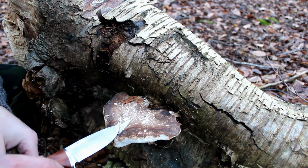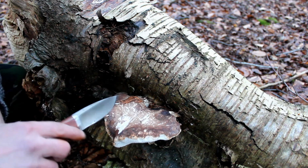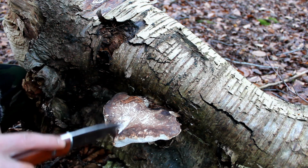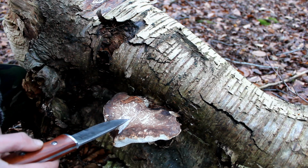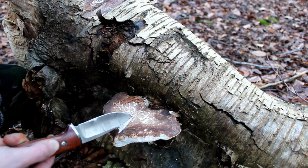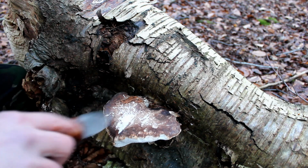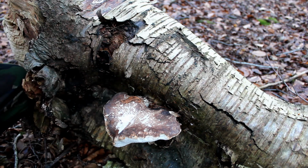So here's a really good example of a Birch Polypore. It is past its best, this one. I've just tried to cut a little square out of it to make a plaster to demonstrate that, but it's just too spongy. It's had its heyday, that. Not too worried about damaging a polypore like that because it's a dead tree. I know it's part of the ecosystem of the woods, but there's plenty more around here. So not too worried about that.